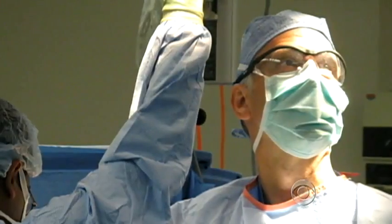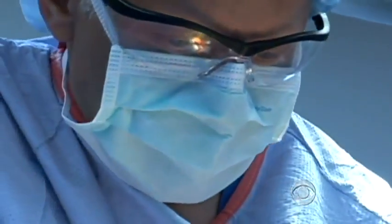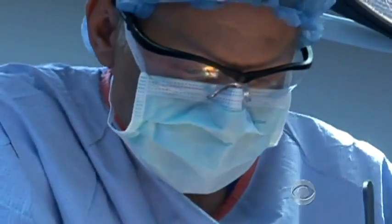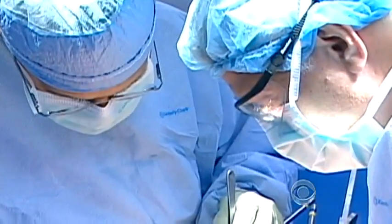But he found hope with UC San Diego oncologist Dr. Andrew Lowy, a pioneer in an extremely controversial treatment called hot chemo bath. Upson's young age and the rapid spread of his disease made him the perfect candidate. Here's how it worked.